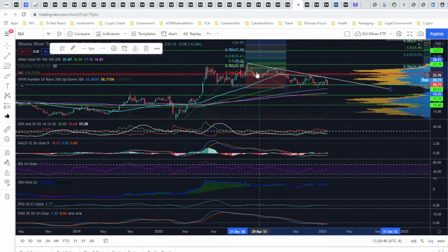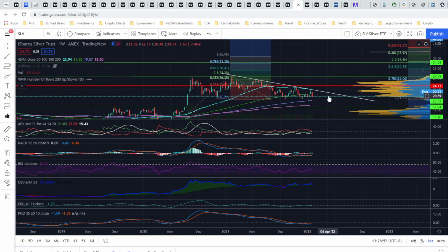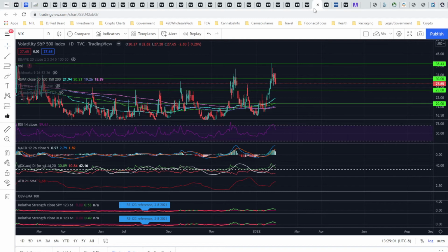Same thing with silver over here. A little different slope on the wedge pattern, but same story. Until we get through this wedge pattern and start to show some upside potential, I'm not really interested in looking at silver either. Let's wrap things up with the VIX.